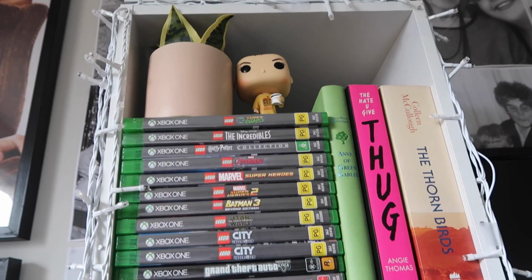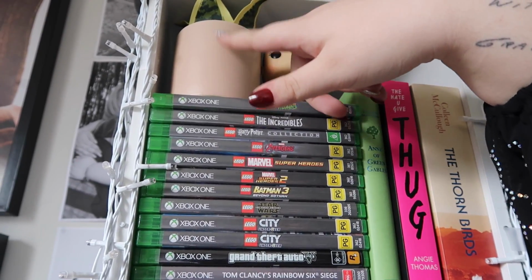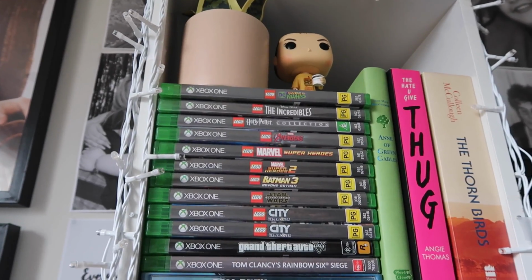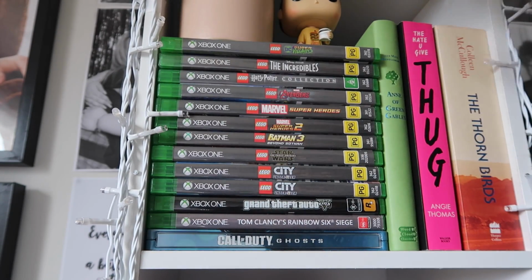But moving down, this is the first cube in this unit. Basically, this is just a little plant that is from Kmart. Then I have my little 11 pop vinyl, and then below that I have all of my Xbox One games, because obviously I wanted to put the Xbox games near the Xbox. It'd be a bit weird if it wasn't.